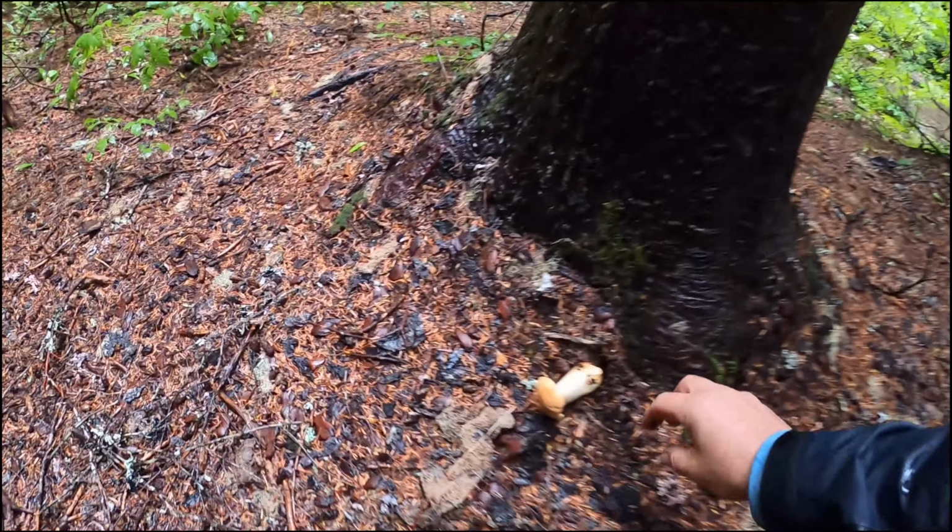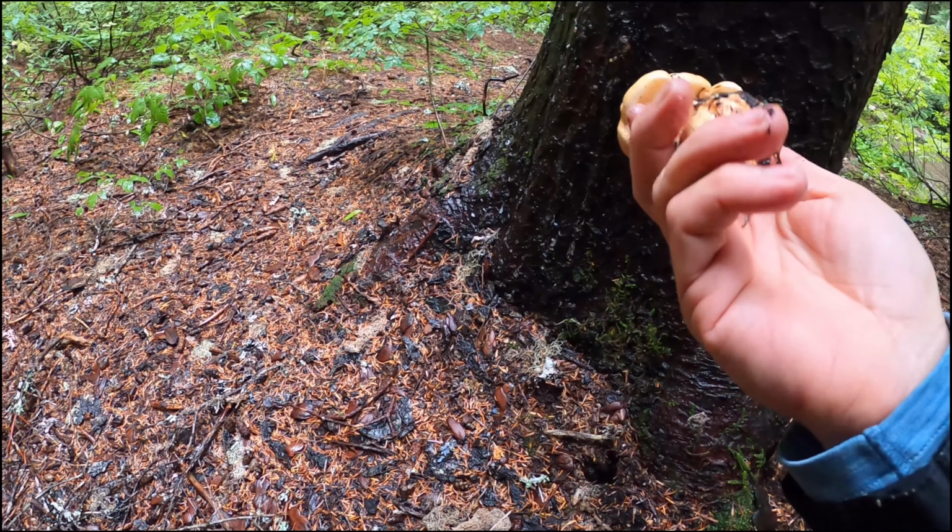Awesome. I'm still walking through the same camp. Check out these guys popping up. These are some sort of russula. Not what we're looking for. But look at that. That is a king porcini that somebody came by.